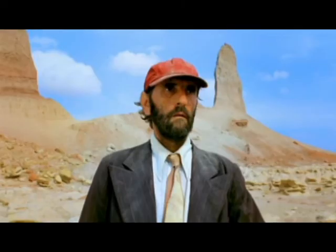Paris, Texas features several major colors: red, white, blue, and green. It is no coincidence that red, white, and blue all have a major presence in this film. The colors of the American lifestyle and the American dream are evident. The colors are plastered everywhere, from the outfits of characters to the paint on houses to the natural landscapes.